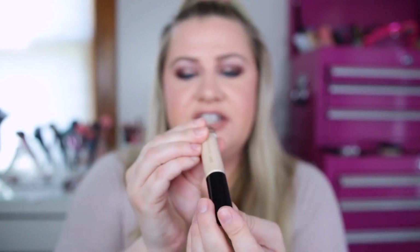It's not too bad. I would say it's more of a drying formula than a hydrating one, but this is what the packaging looks like. I did choose the color L5, which seems to be working well. I wish I could have gone maybe one shade lighter, but it does work. It pretty much matches my skin tone. Sometimes I like to have something a little bit brighter, but so far I do like this.